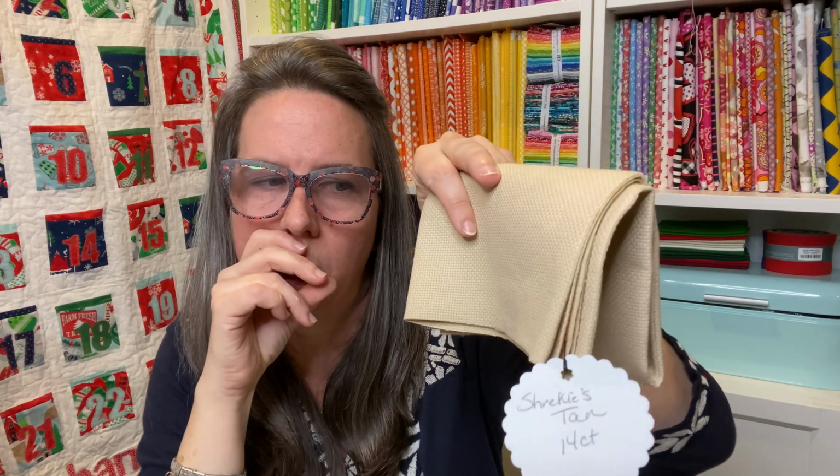I have no idea the story of who makes this or where it comes from, the original designer, but she wrote Shrekie's Tan, 14 count. It's a lovely tan. It'll be great for my stash. So that came from Hollis Hands Create.